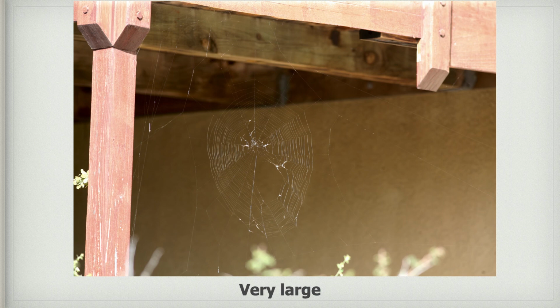Here's the largest spiderweb I've ever seen at my house, built on the back deck. Built by an orb weaver. The spiderweb itself is maybe 2.5, 3 feet across. The lines that hold the spiderweb in place go 3, 4, 5, 6 feet away. That's a big web.